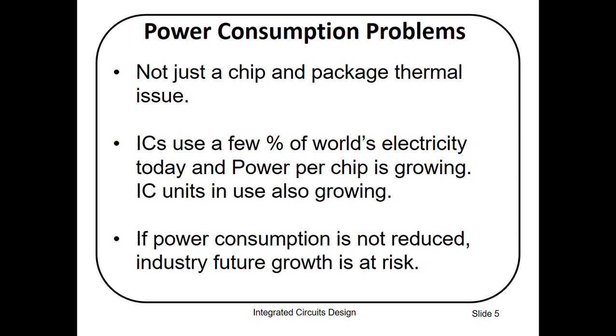Also, there is a power consumption problem, not just a big chip and package thermal issues. Nowadays, ICs use a few percent of world electricity, and power per chip is continually growing. IC units are also growing. If power consumption is not reduced in our integrated circuits, then industry future growth is at risk. So power consumption is required to be controlled.